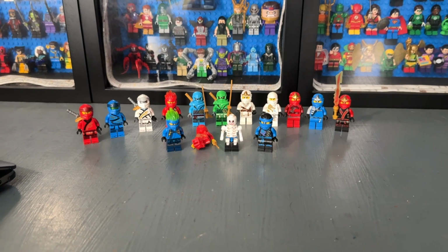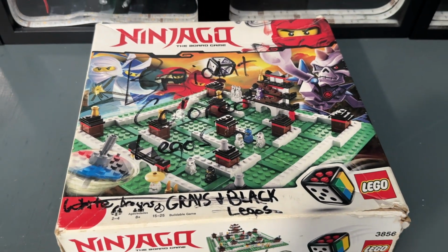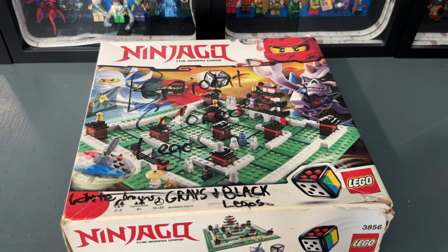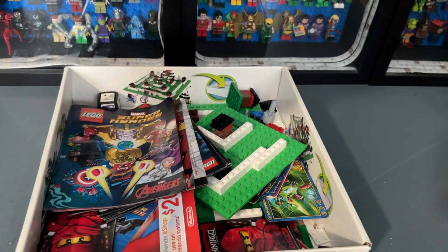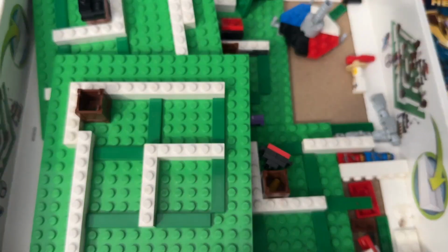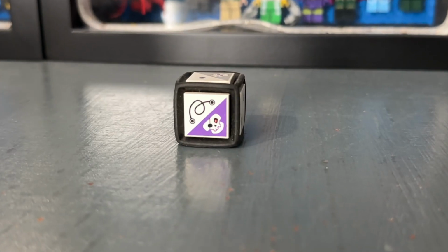So some really cool additions to my library of minifigures, but I thought this was really cool. This is the LEGO Ninjago board game, if any of you remember this, and you can see it's been graffitied over the years. Inside of it, we've got quite a few things, some not LEGO Ninjago related, but here's the remnants of the board game, and I think this die is really cool.